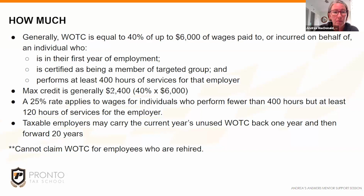So the max credit is generally $2,400 per employee, right? 40% times $6,000. And then there is a reduced rate for individuals who perform fewer than 400 hours, but at least 120 hours of services. So in addition to planning ahead, thinking, I think this is a credit I might want to try for as the employer, there's also going to be some tracking that has to happen. They have to track the number of hours that the person works for them, and that will determine how much credit is actually taken.